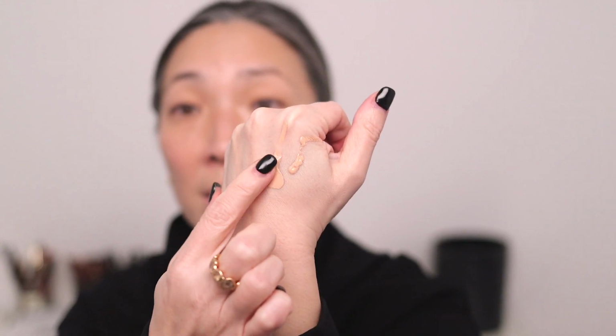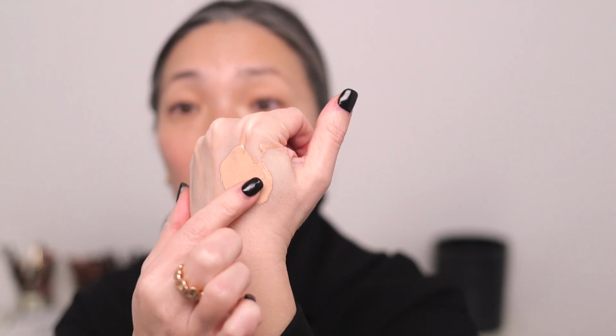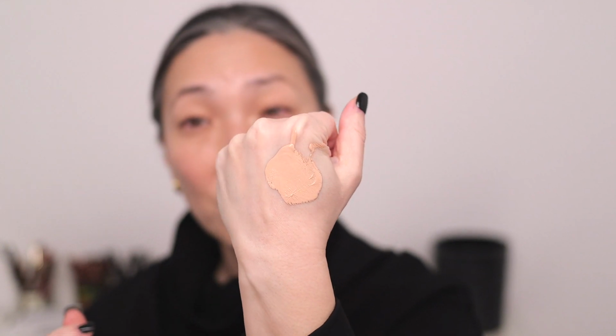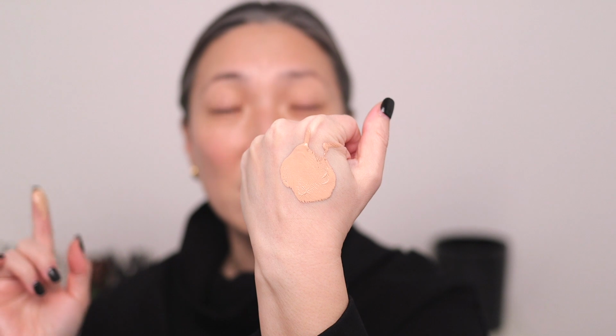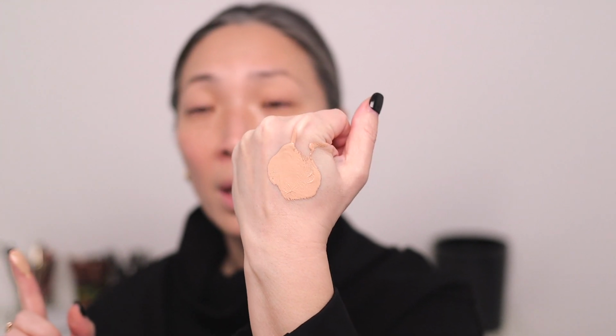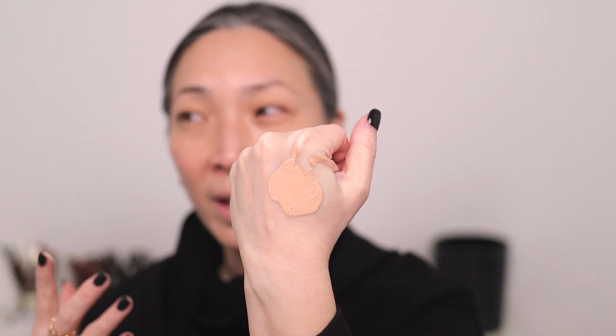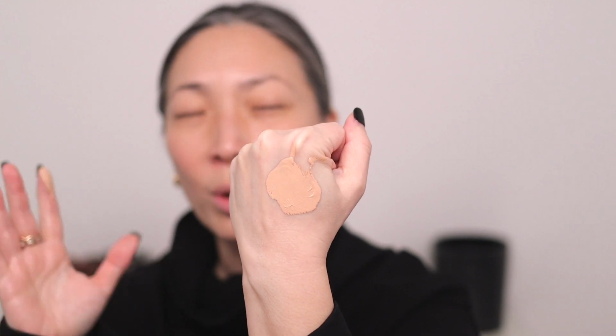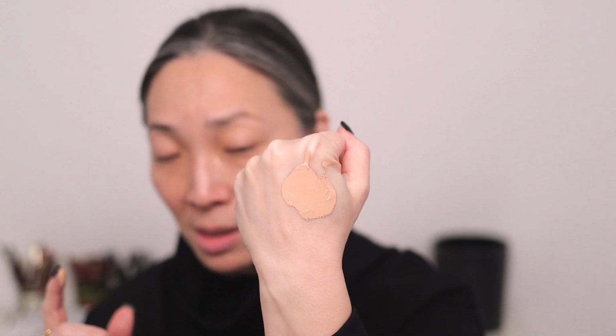Okay, so here is the B10 shade. There is a little bit more of a peachy undertone to this versus the O, which is ochre. That one has a little bit more of a warmer, yellow undertone versus this peach. Huh. This may work for me.